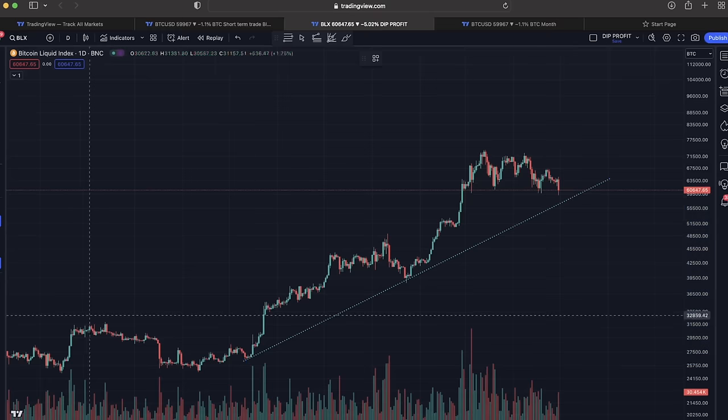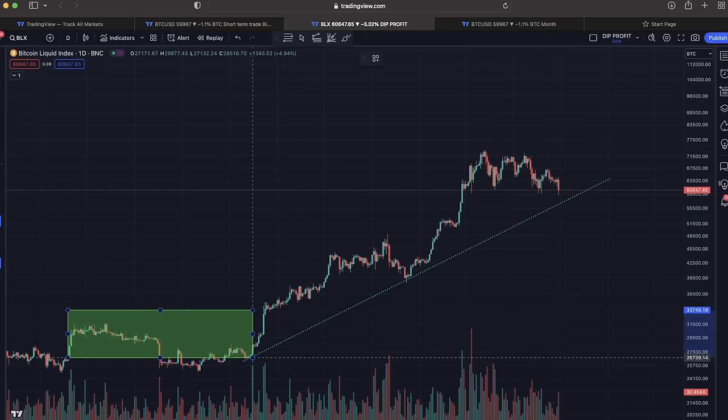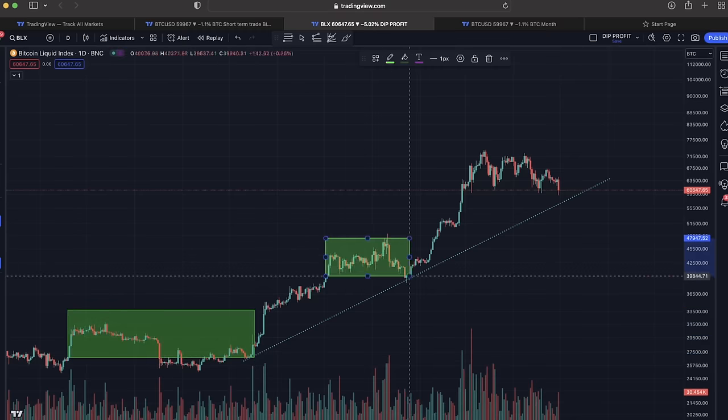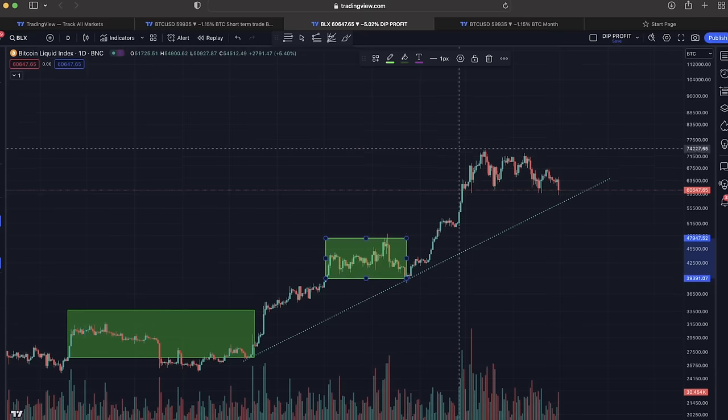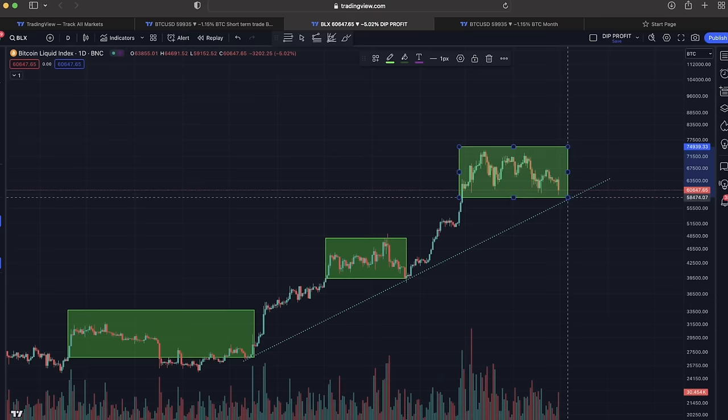It's very important to understand that the moment that we go sideways, like over here, we create, of course, a support area over there. Then we go up, again we go sideways over there. Look, again, we create a support area at that line. Now again, we are going sideways over here. Will we again create a support area at that line somewhere over there, which would be about 58, 59k? So that's why I always zoom out. I want to see what happens.